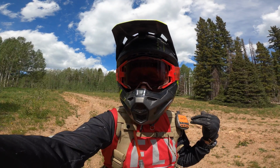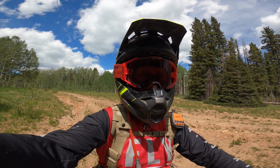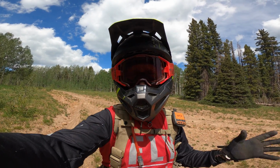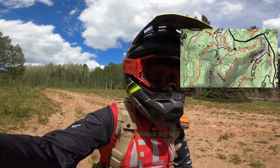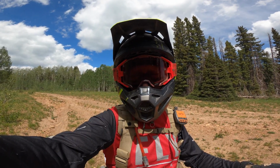I'm up here testing on a Monday. There are no other cars anywhere around here, so that's why I'm feeling pretty good about going fast. Also, this run through here will let me know if there's anybody else out here. There's a few different entrances into it. I'll put a little picture up here on the map of exactly where I'm entering it. So yeah, let's just walk you through all the different things about it. This is an awesome trail.